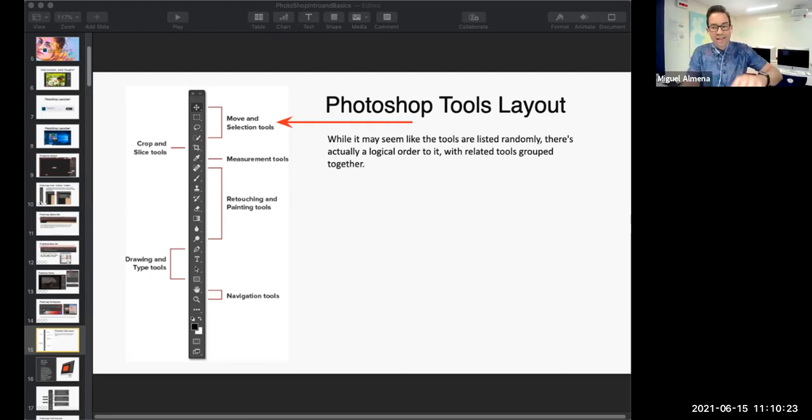And then underneath that, there's a tool which does cropping and slicing, right? Which is just a fancy word for making the image bigger, wider, changing the image size, cutting images. So those are cropping and slicing tools that you see there, right? Then there's even measurement tools, like how big is a photo? What is the length of a photo? What is the length of this part of the photo? So we have measurement tools even built into that, which is kind of cool.